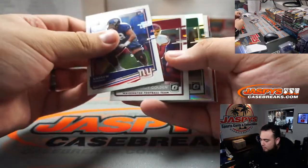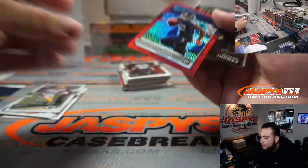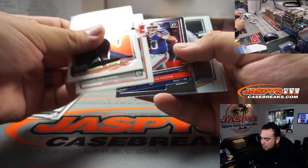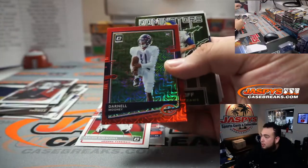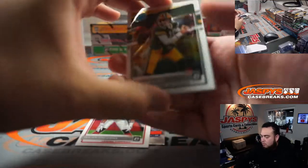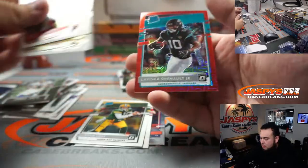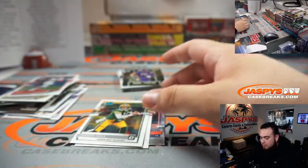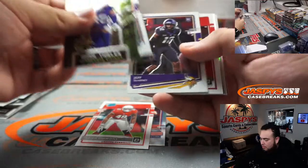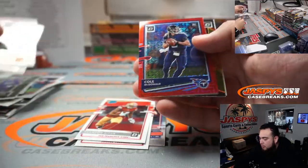Here we go. Good luck, guys. Denzel Mims, hollow, Raider rookie. We got Damien Harris, red mojo. Darnell Mooney, red mojo. We got Jordan Love, Nate Stanley, hollow. Lavishia Chenault Jr., red mojo. Brandon Aiyuk, Zeke. And last red mojo is Cole McDonald.